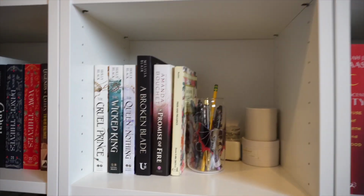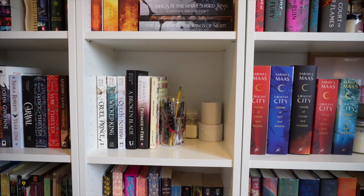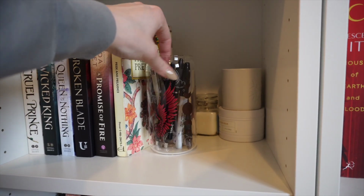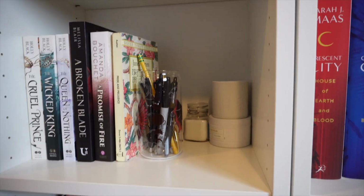Then we have this shelf. Now we're getting to the shelves where, like, I don't know what happened. I don't know what I'm doing. I don't love them, but we're getting there. This is a Serpent in the Wings of Night little glass that I got, and it came with a top and a straw, but I'm just gonna use it as a pencil holder.